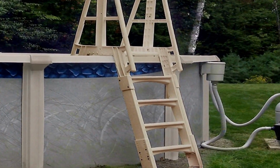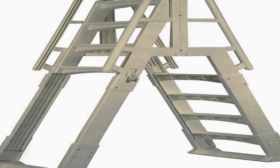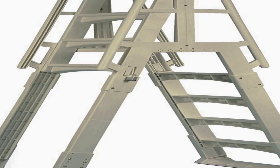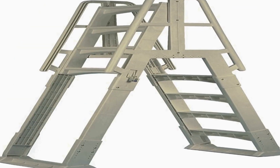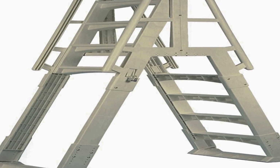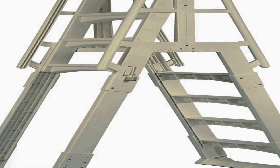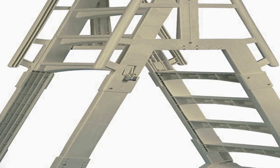Easy climbing. Extended double handrails ensure a safe entrance and exit every time. All 4 treads and the top platform have anti-skid surfaces for traction and the bottom treads pivot providing a solid, level base for greater stability. Anti-entrapment barrier, to protect young swimmers.